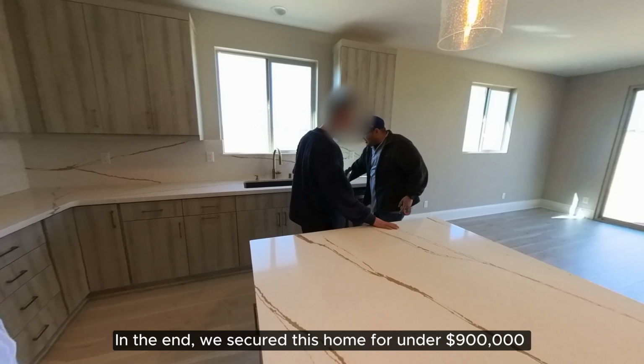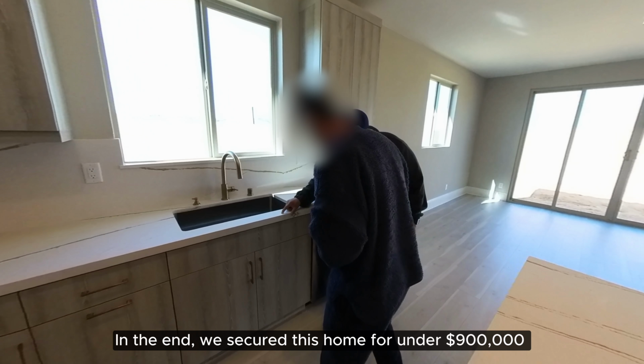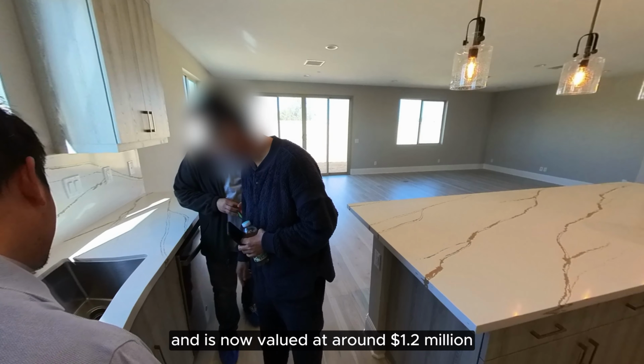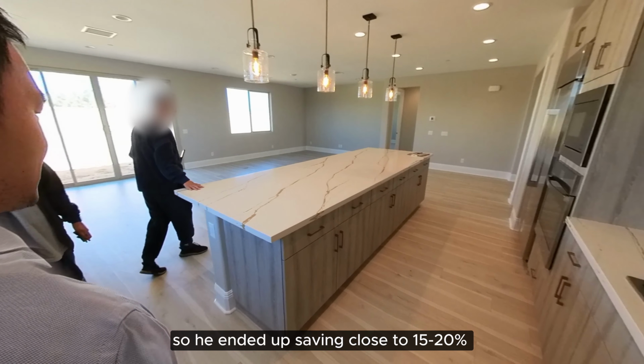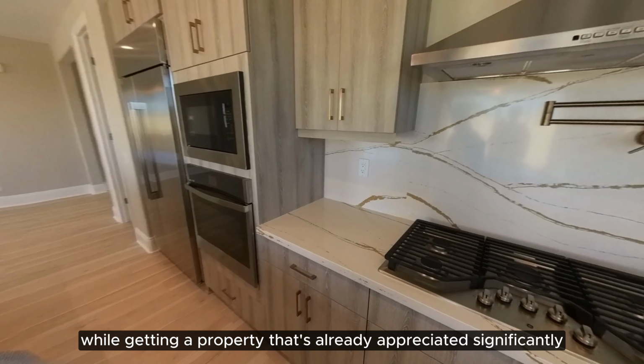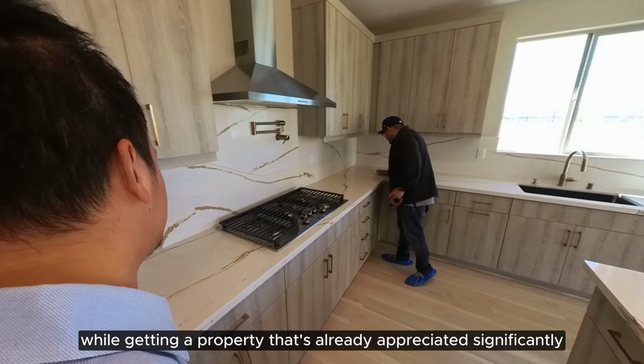In the end, we secured this home for under $900,000 and it is now valued at around $1.2 million. So he ended up saving close to 15 to 20% while getting a property that's already appreciated significantly.